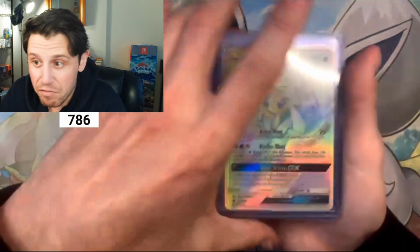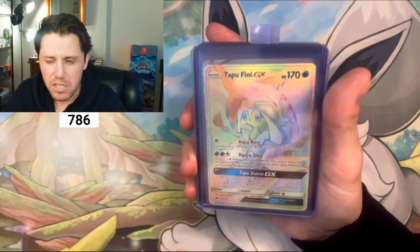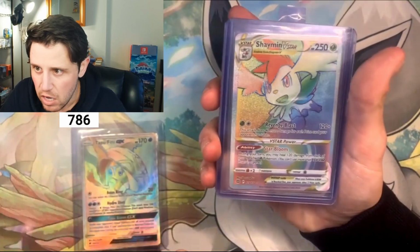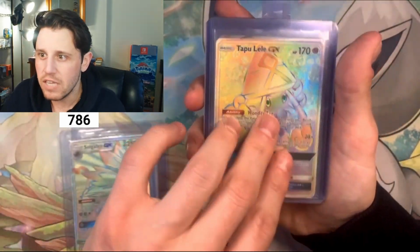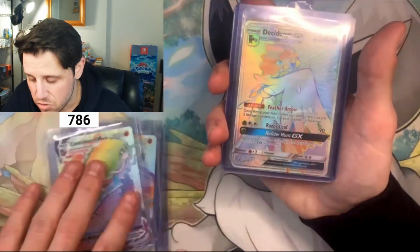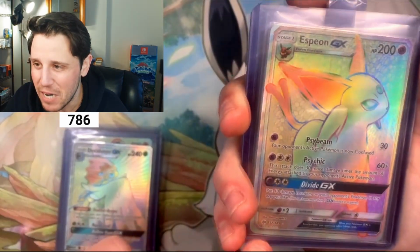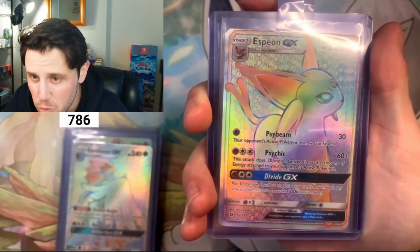All right, guys, we have the rainbow cards. So outside of the trainers, there's a whole bunch of rainbows, baby. Let's get into them. Some older ones, some newer ones. Let's go. We got the Tapu Fini GX. We got the Shaymin V-Star, Solgaleo GX, Tapu Lele GX, Cleaver V-Star, Sandaconda, Centiscorch, Decidueye GX, which is an older one. Boom! One of my favorite rainbows, guys. I'm so happy to add this to the collection. It's from the Sun and Moon base set.